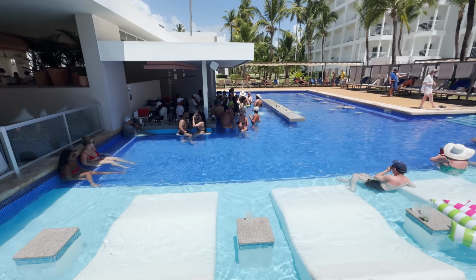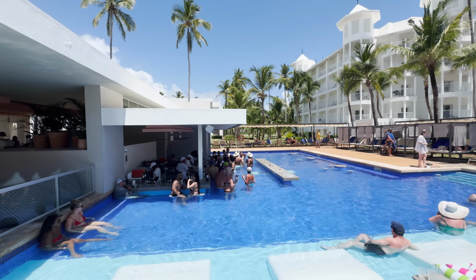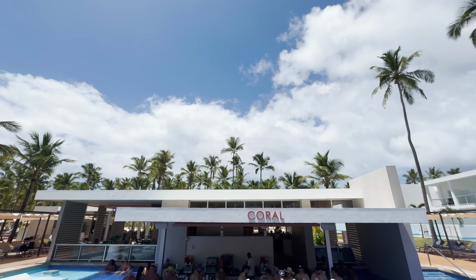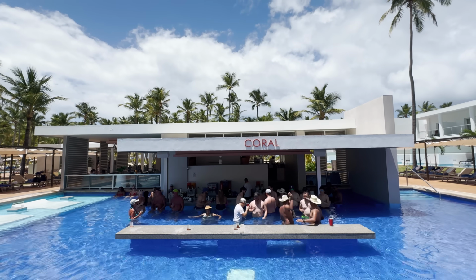The energy, the style, just the feel of the pool, it coincided with the rest of the property, but for an adults-only palace, I do wish the main pool was a tad larger. RIU might consider Bavaro Palace to be their flagship property, but I could say unquestionably the best RIU all-inclusive resort in Punta Cana is RIU Palace Macao. It's the best RIU property I've been to up until this point, and that's why it comes in at number 1.